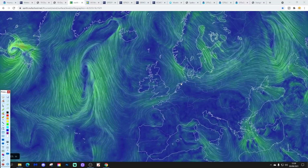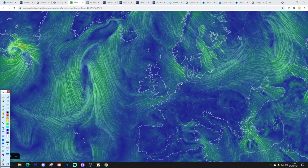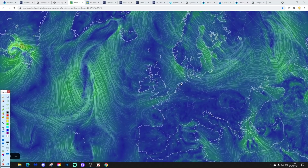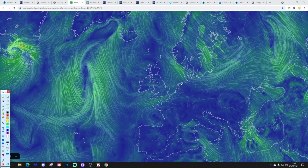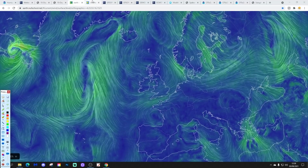So by the time we get through to the early part of next week, I think we should be starting to draw up drier air from off the continent from an east-southeast direction. Should be starting to break up quite a lot of that cloud.